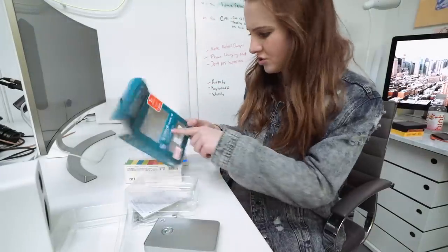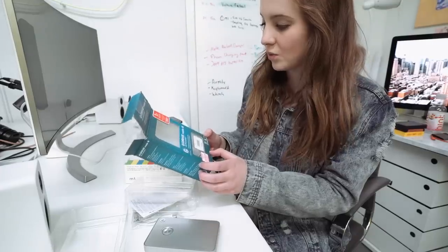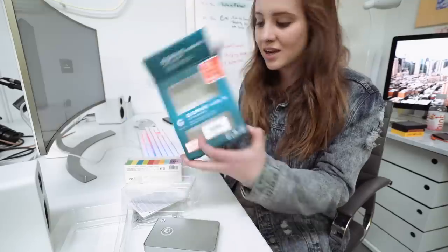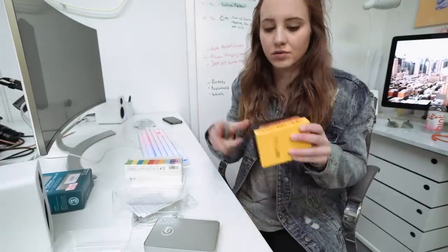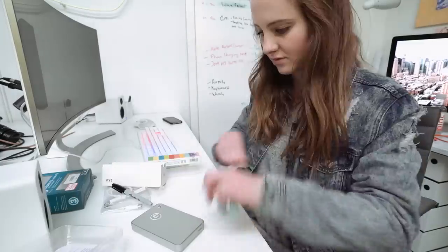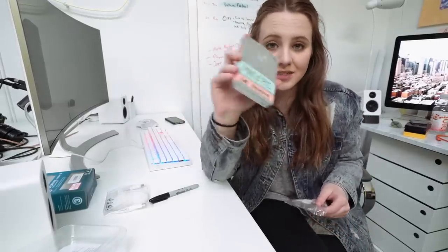So I got a new hard drive, a G drive, 1 terabyte, up to 136 megabytes per second. Basically all of my hard drives that I use when my footage just isn't on my computer, or I copy over old footage to hard drives, they're all formatted for the Mac. So this is going to be my permanent 1 terabyte Mac to PC, PC to Mac file transfer hard drive.